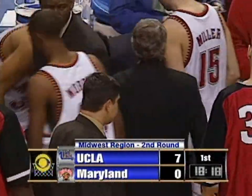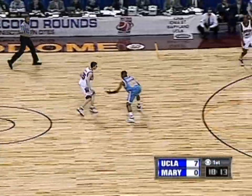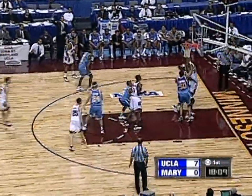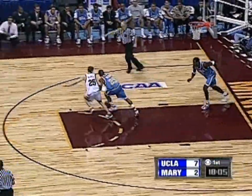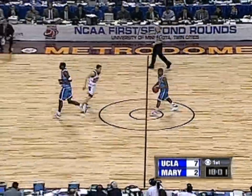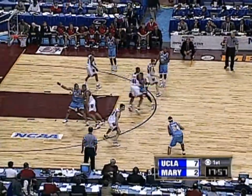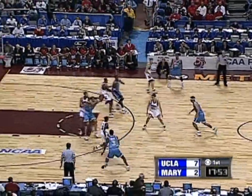He wants to get them organized. And Armin, right. I spoke to the assistants of Maryland, and I told them what you had mentioned and just reported. They don't buy into that. They think he still is aggressive. He certainly was aggressive when he called the timeout and got in the face of one of his stars, Lonnie Baxter. Baxter gets that bucket, and it's 7-2.